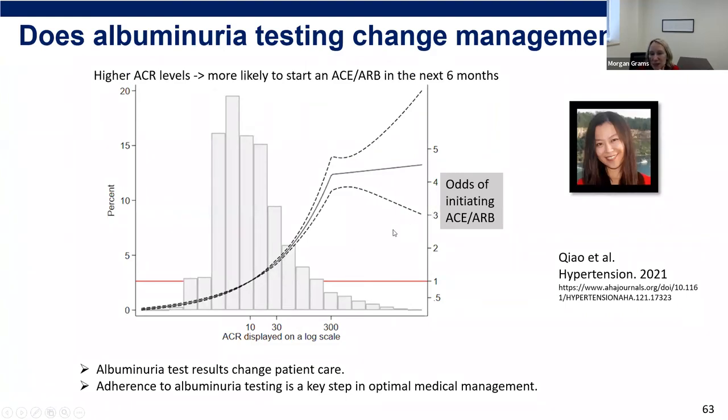Another thing we did was, this is led by a really, really amazing doctoral student, Lucy Chow. One of the pushbacks on measuring albuminuria is, well, does it even really change management? And so what she very beautifully showed is, yes, it changed management. As you measure albuminuria and albuminuria is higher, people are much more likely to start an ACE or an ARB. So it's a key step in optimal medical management.